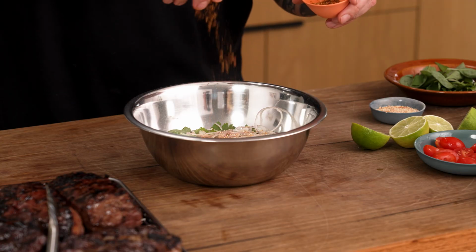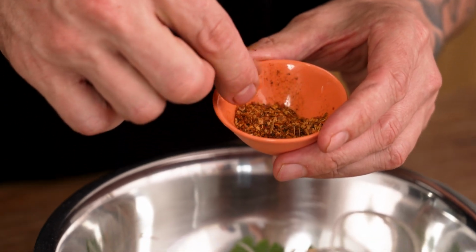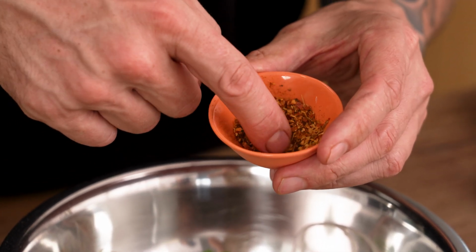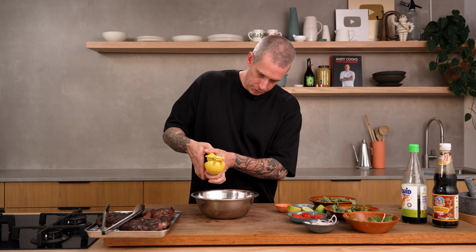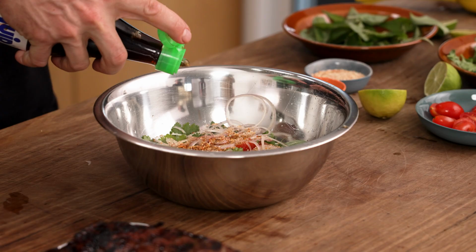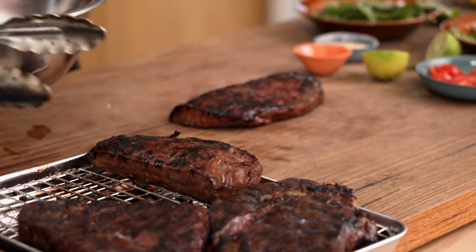Some chili flakes. You can just use ordinary chili flakes. This is, I think, a Thai style chili flake. I think it's actually just whole ground chilies. It's quite spicy. I get it down at my local Asian grocer. Juice of 1 lime. And then a little bit of fish sauce and our steak.